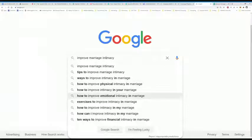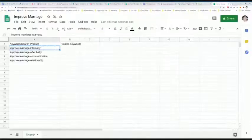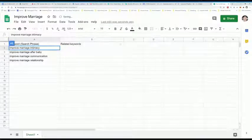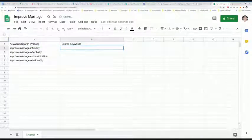How to improve emotional intimacy in marriage. Exercises to improve intimacy in marriage. How to improve intimacy in my marriage. How can I improve intimacy in my... check this out. I mean, there's so many different ideas. And so what we can do now that we've got the primary search phrase, which is improve marriage intimacy, we could start to type in some other related keywords to improve marriage intimacy.